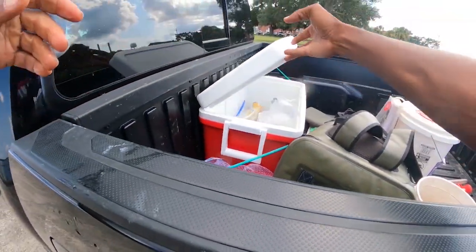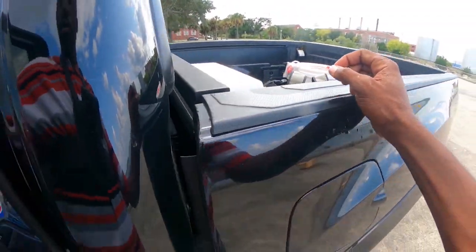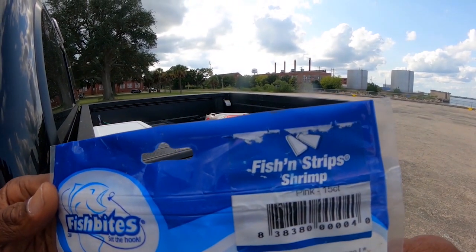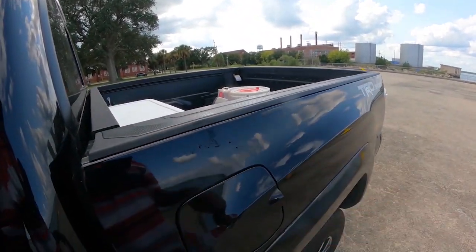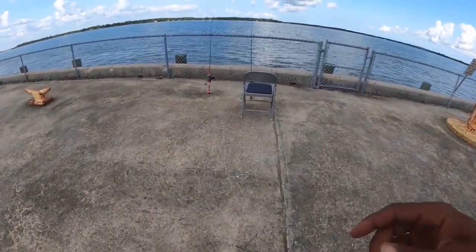Toss it in there. But show y'all what I'm using. This is the kind I'm using right here. You can see that. Fish bites strip shrimp. Pink, 15 count. Green didn't work, but seems like they love the pink. So let's throw this rod out again.